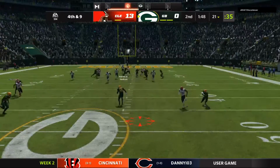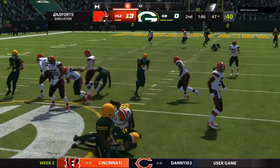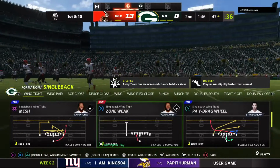On is the punt team now as this one's sent away. Well, pretty woeful there. Just 23 yards on the punt. And the Packers will have a short field to work with here as they take over 1st and 10.